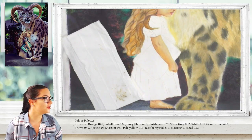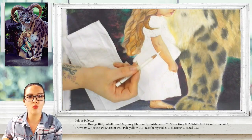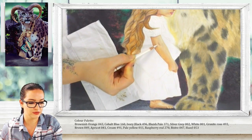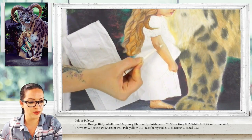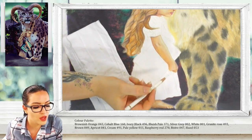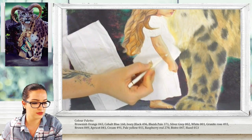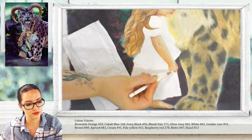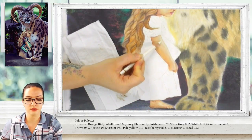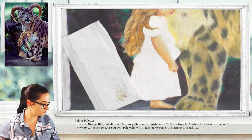Okay. So that looks quite nice. I think I want to add a bit of white to bring the highlight on the arm out even more, and maybe a highlight on the elbow. Blend that in.